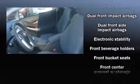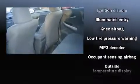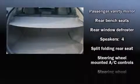Toyota also prioritized safety and security by including head curtain airbags, front side impact airbags, brake assist, anti-whiplash front head restraints, ignition disabling, and four-wheel disc brakes with ABS. A Carfax history report indicates just one previous owner.